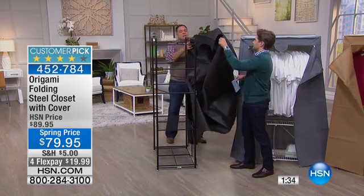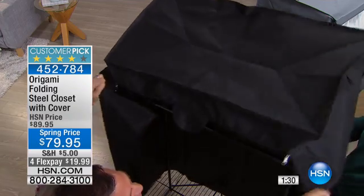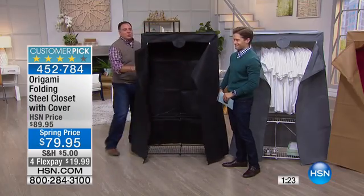Sure. Because on the inside of this, there are actually ties that you can tie to the frame if you're going to use it a little bit more permanently. There we go. Got that on in just seconds. I'm not sure how helpful I was, but I tried. Watch that. No, you were fantastic.